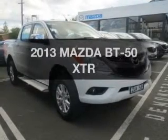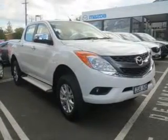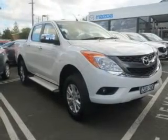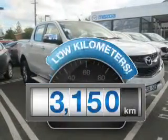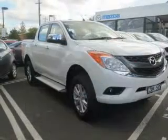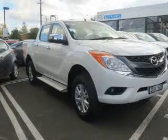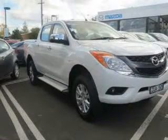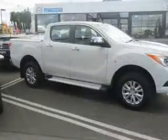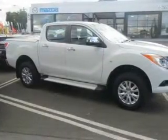Interested in a 2013 Mazda BT-50? You can be accelerating down the highway in this excellent vehicle. A low odometer reading is a great benefit amongst many others with this vehicle that responds smoothly to its automatic transmission. Low emissions and the good fuel economy offered in this vehicle are important to you and to the environment.